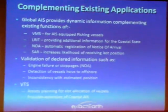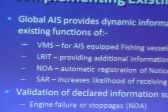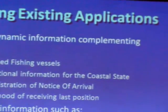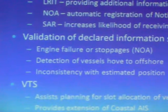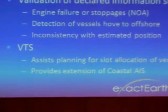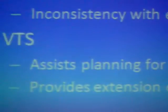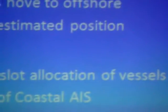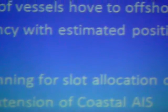Satellite AIS can also complement a number of other existing applications, and they're listed here. And to complement systems like VMS, adding additional information into the LRIT system, perhaps automating some of the notice of arrival requirements and search and rescue. Also be used to validate some declared information such as engine failure stoppages, vessels hove to, etc., or to look at it the other way around and identify some of those conditions where they haven't been reported, if that's the case.